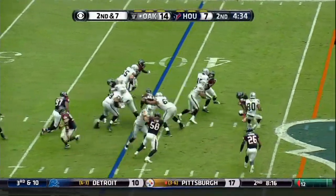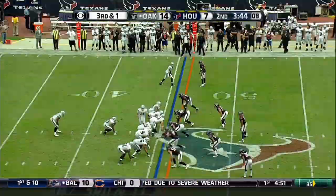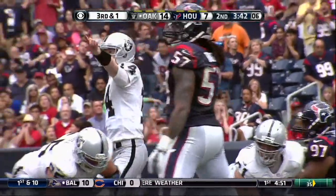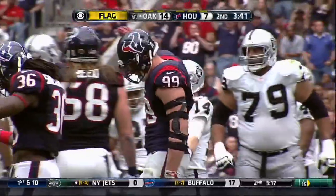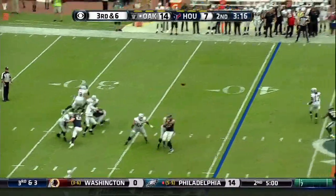It's Jennings on 2nd down and 7. The ex-Jaguar brings it up, and he's grabbed on the play by the left guard. 3rd and 1. JJ said someone move. There goes the flag. It is a false start on Oakland. The angry workouts are working for him. 6 defensive backs. 3rd and 6.